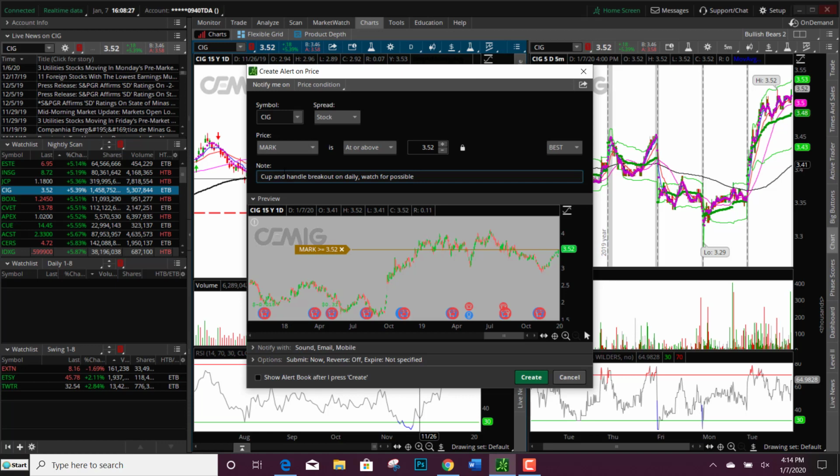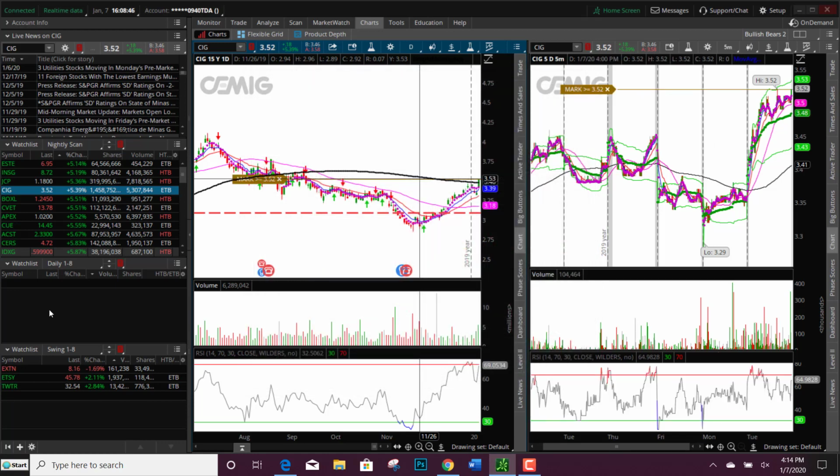I'm going to change this because I can already tell I'm going to run out of room. There we go. Watch for possible continuation with resistance around 375 and $4. So that is CIG.